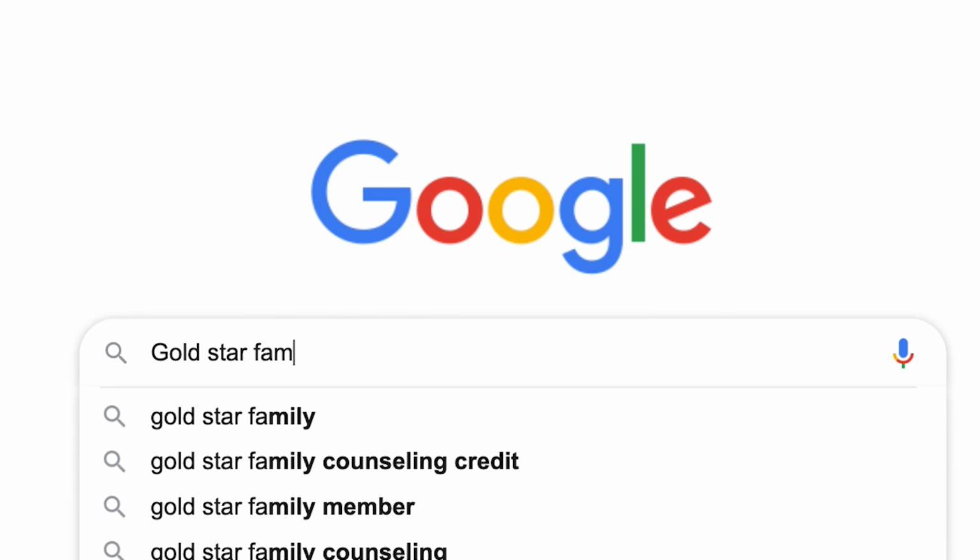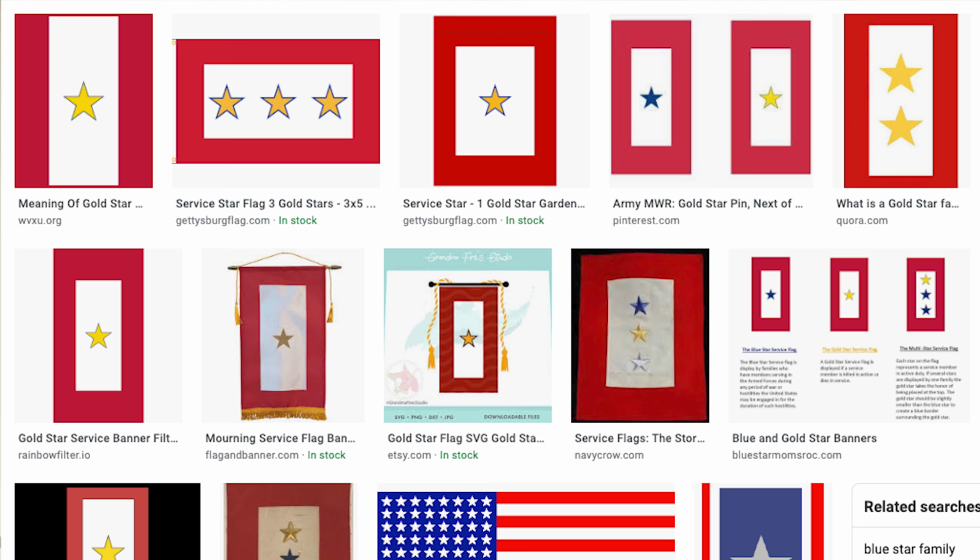So this is clearly a memorial flag for fallen soldiers of some sort. And I know that in the US, when you lose a soldier in your family, the expression is that you become a gold star family. So maybe... no. So I see that while a gold star family flag does exist, it is just the blue star service flag, but with a gold star instead.